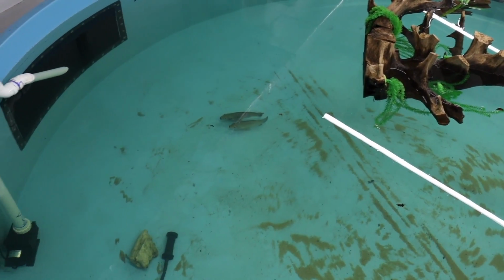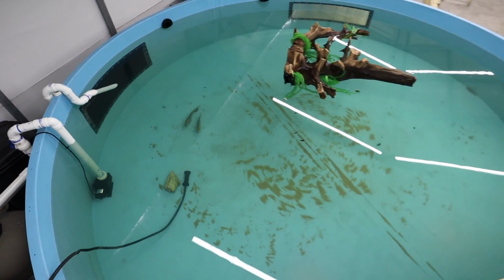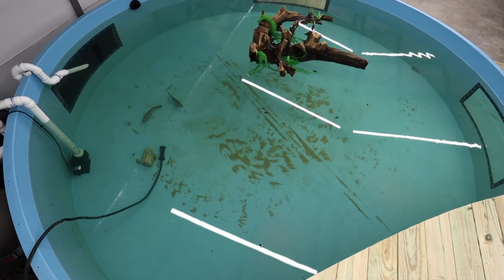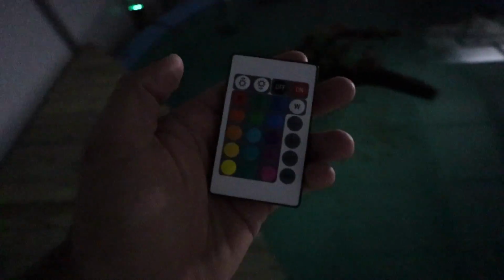It is insane. It kind of puts it in perspective on how big this body of water really is when you see those two fish in my hand and then you see the pond size. All right, Danny, turn them off. Whew. All right, now is the real test for the underwater lights. Dude, this is gonna be absolutely epic.